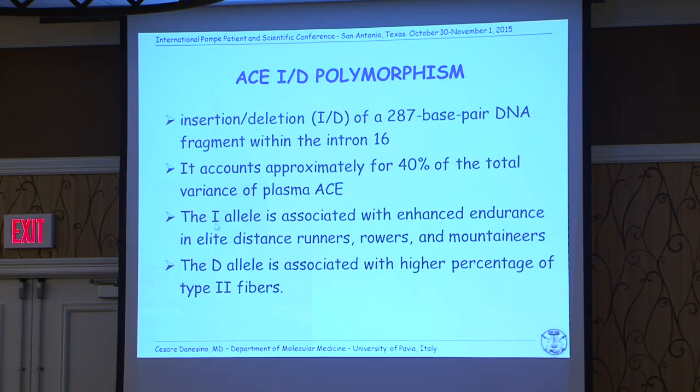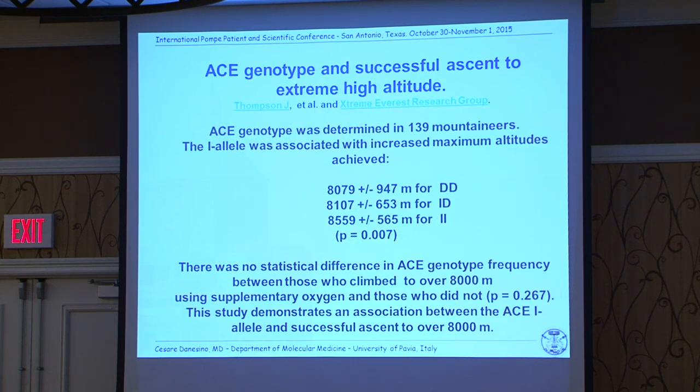The insertion allele is associated with endurance, improved endurance performances in top sportsmen, so something which has to do with muscle function. And the D allele is associated with a higher percentage of type 2 fiber in the muscle, so structure of the muscle. This is just an example. There are many papers dealing with ACE and sports results, but in this example, you get this information.